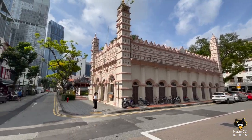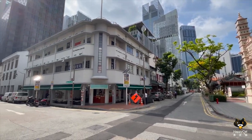Located at 121 Telok Ayer Street, which is at the junction of Telok Ayer and Budak Street.